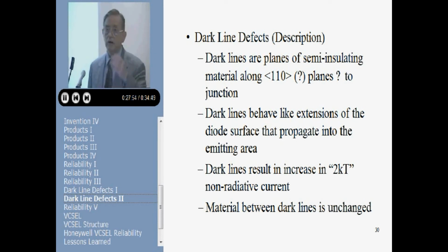Now, these dark lines result in an increase in the depletion layer recombination. It's not minority carrier recombination. It's recombination in the depletion region that gives rise to 2kT current. Now it's usually called nkT current, and n can be any value between 2 and 1, but in the gallium arsenide devices with dark line defects, it's almost invariably 2, which is as high as it can go. And as I said before, the material between the dark lines is unchanged.